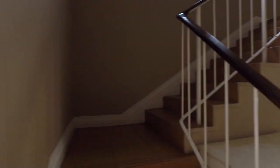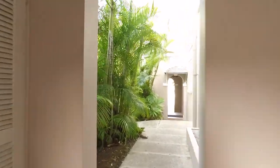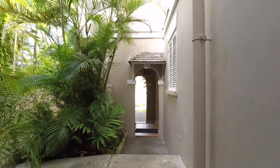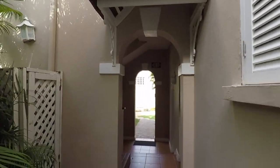Oh, and there you are. Hi again. And now we're actually going to walk. This is another back way down. We're going to walk back to where our room was in D block. And it'll kind of tie this whole thing together.